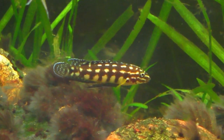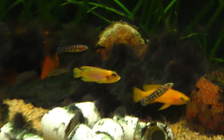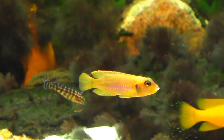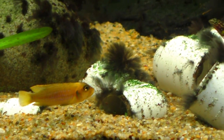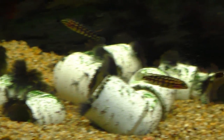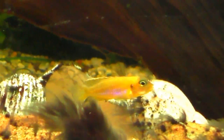The Julidochromis marlieri here are still breeding like crazy. There's fry all over the place. The gold ocellatus, my pair, still have not bred for me. Of course, there's the token bristlenose pleco. This guy has been guarding this PVC pipe for a while, but still no action. The female has been hanging out over here. So I don't know if they just can't decide where they want to spawn, but gosh, I hope soon to get a spawn out of them.